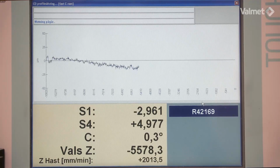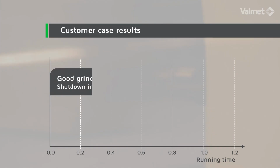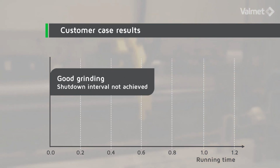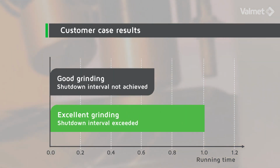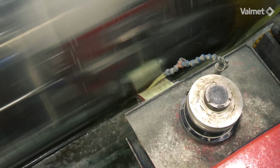We had a case where the customer was able to reach the target running time of their rolls only by accepting increased vibration at the end of each running period. The quality of roll grinding was considered good. However, using accurate 3D measurement of the roll shape meant that the running time could be linked to the grinding quality of the roll. Grinding was improved by use of 3D grinding methods.